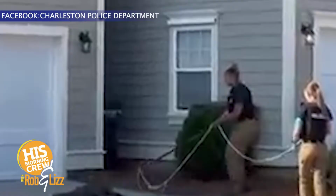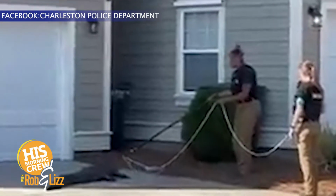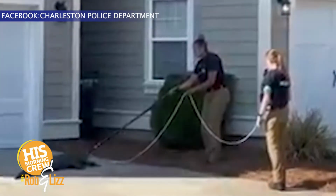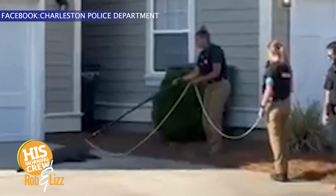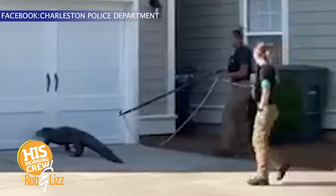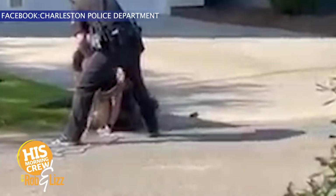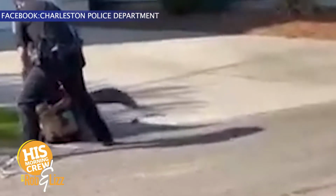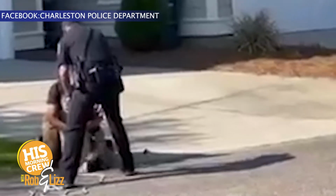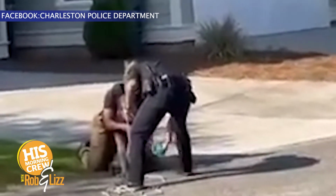In the Charleston area, there was an alligator close to a school. They had to catch this thing. And you know who did the majority of the work? Animal control and the police. A couple of officers jumped on the back of this thing and wrangled it. I mean, when you say wrangle, they wrangled this thing. Seriously, you don't sign up to do this, but they did. Literally, they jumped on the thing. They covered its eyes.